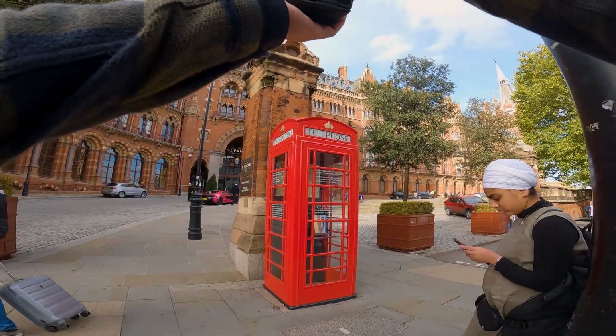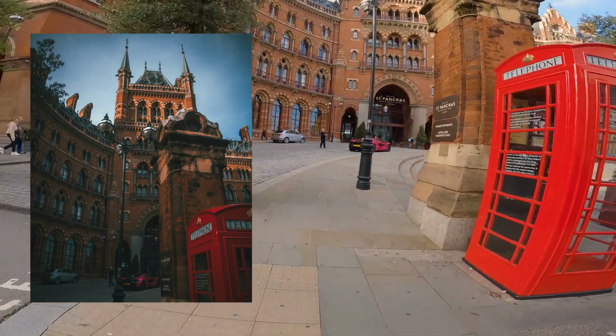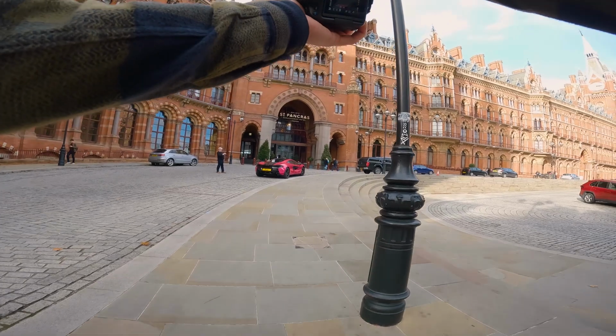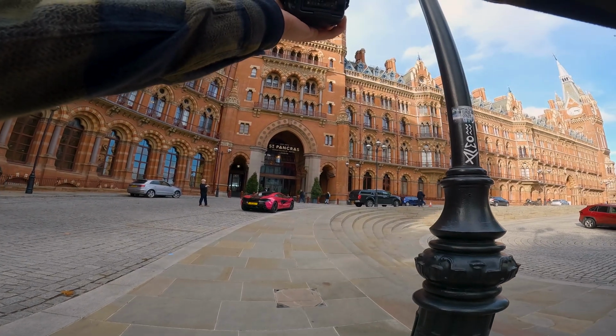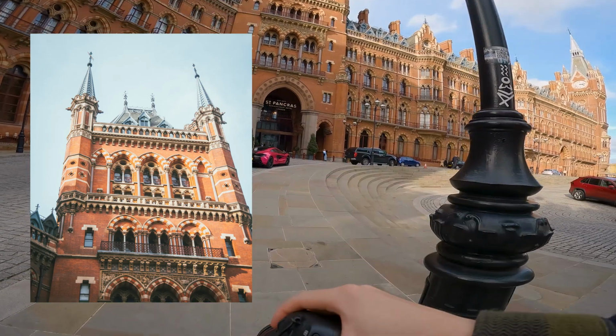One, including this telephone booth, which makes it feel very London to me. And there's this cool car here. I'm not a very big car guy, but I know this is a cool looking car. So let's try to get some nice shots in. First the building itself though.